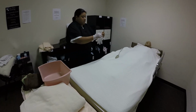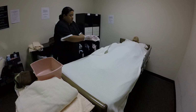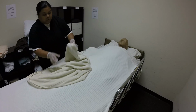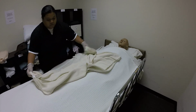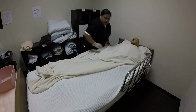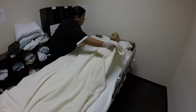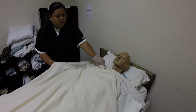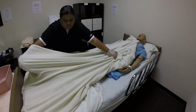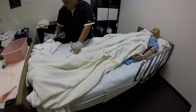So the first thing we'll do, Mrs. Jones, I'm gonna go ahead and remove your top sheets and replace it with a bath blanket so we can keep your sheets protected from any water, okay? So if you can assist me by holding the blanket in place. Make sure you do not shake the sheets, just open it up. There you go, Mrs. Jones. If you can go ahead and hold the bath blanket in place, I'm just gonna move your regular sheets down to the foot of your bed. Just make sure the sheets are at the foot of the bed and they're not touching the ground.